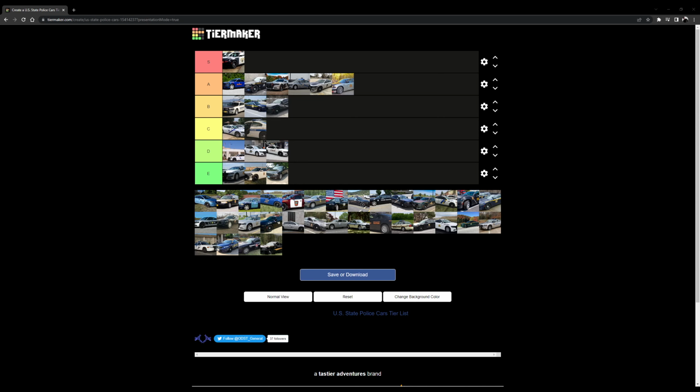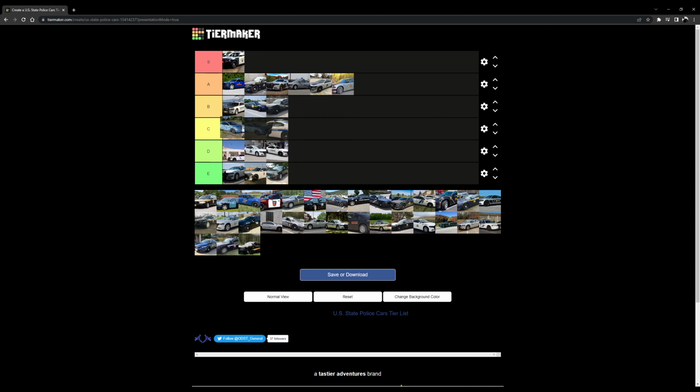With that being said, I prefer having a secondary tone, even two or three colors on a cop car, really mixing it up. And they don't really have that going on here. So I think with Maine, we have to kind of dock them some points for that. But they do get points for being a little bit higher. So I think we'll put them into high C tier.